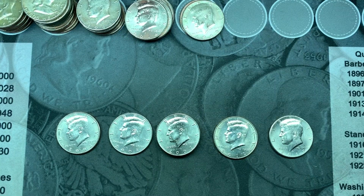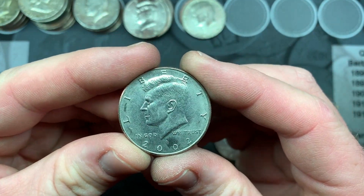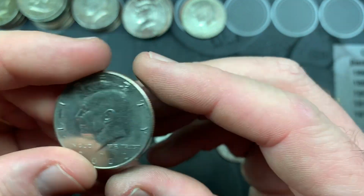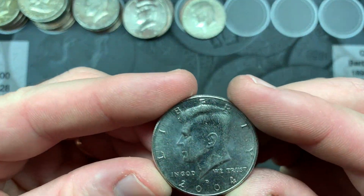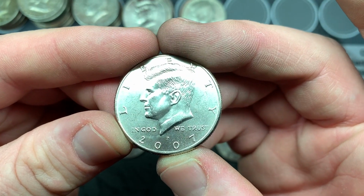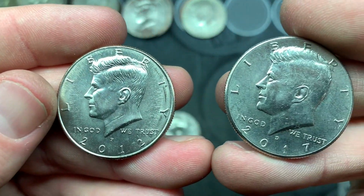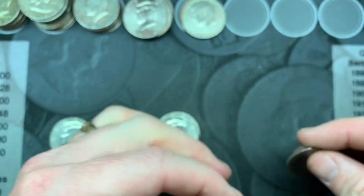We finished up the last of the rolls from box number 8, and we ended up with a total of 7 NIFC. So we had this 2002 D, we had a 2004 D, 2007 P, we actually had 3 of those. And then we had this 2012 P and a 2017 D.